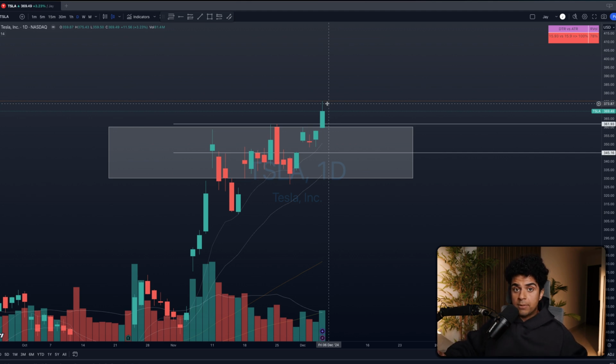Now, where to enter? Because we were having a chat in the Discord group about how did you enter right off the market open? So in my playbook, this is a playbook setup for me, daily range breakout. In my playbook, I have an entry criteria called open exception. That means if I'm looking for a daily range breakout and if the market open is right at the level that I'm watching, that means I was watching $360 level and Tesla opened at 359.87.